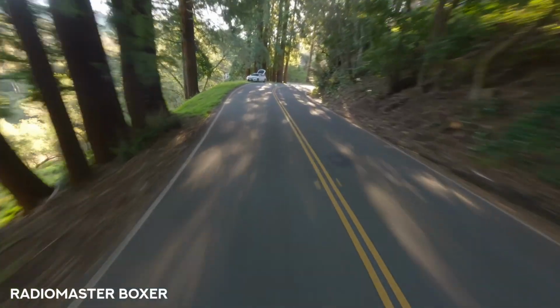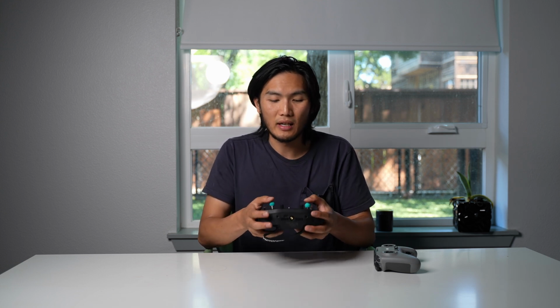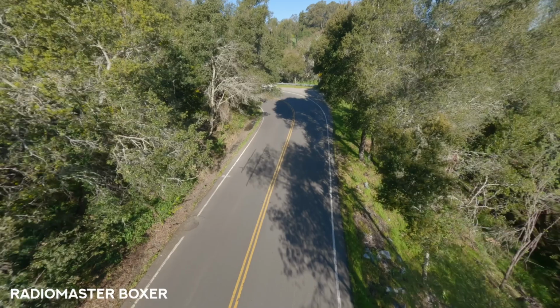Right here is the Radiomaster Boxer, and I really like this remote. I mean, it's really comfortable and it just gets the job done. I usually run Crossfire on it, has absolutely amazing connection, but most importantly, I just love how the sticks and these gimbals feel. It just feels very intuitive, very natural.